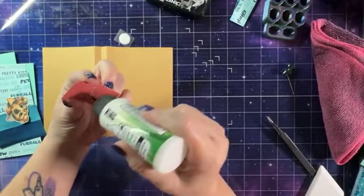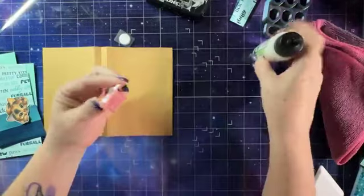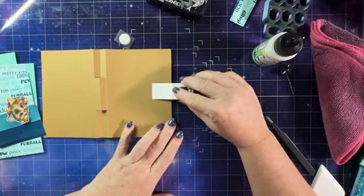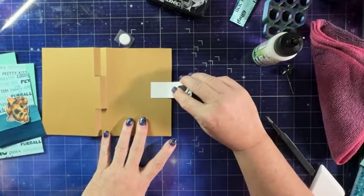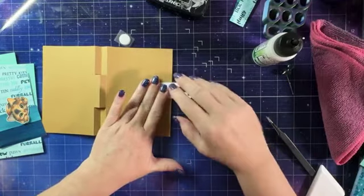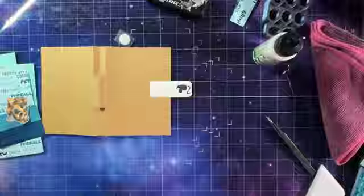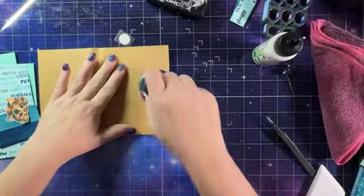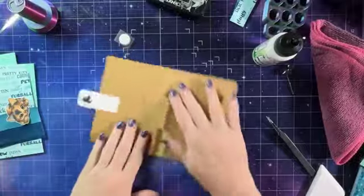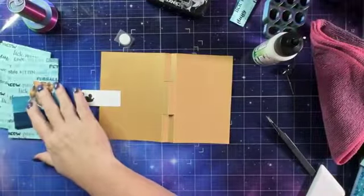So I'm just going to put some glue on here. Now you could do this with magnets if you really, really wanted to. It's entirely up to you. If you wanted to put magnets under there instead of putting the Velcro. But for ease of purpose, we're going to use the Velcro tonight. Okay. So now we can turn it right side up so you can actually see it.